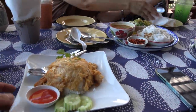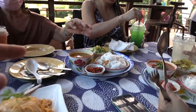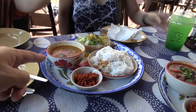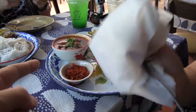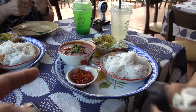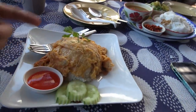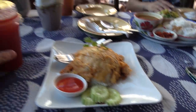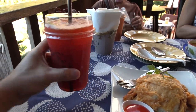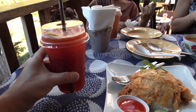Food is here. Okay, we have Khanom Jin. Nam Ya Pu, okay, crab. And then Khanom Jin Nam Ngiao, pork. And then for me, I went for a Thai style omelette with minced meat. And also, one of my favorites is lemon iced tea, baby.